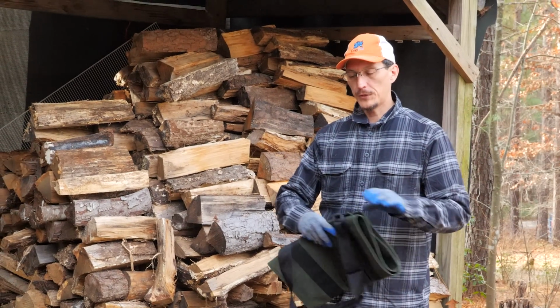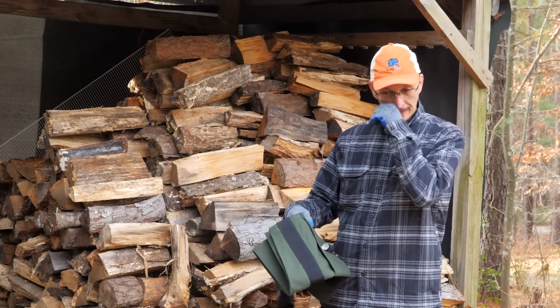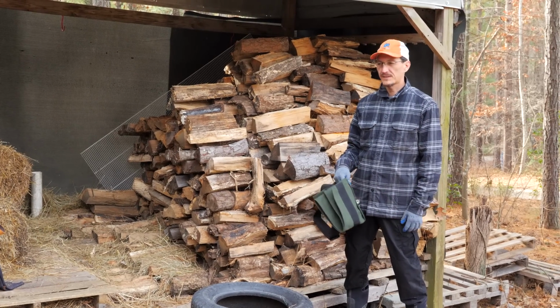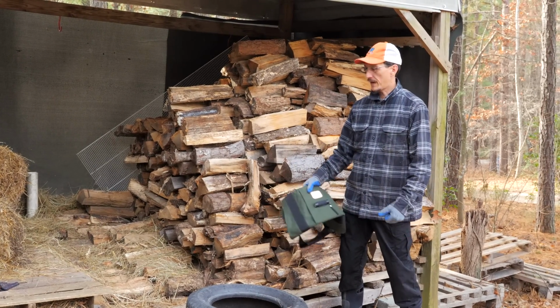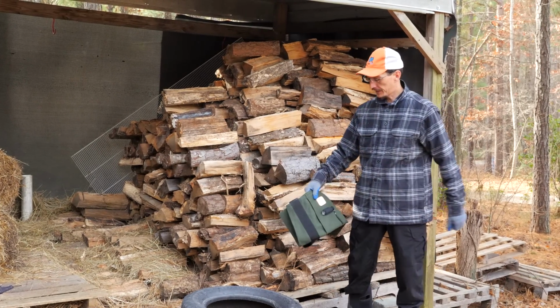So one of my pet peeve chores is bringing wood in from the pile to the house. We only have to do it about every 3 days, but if it's cold or you're tired, it's just not one of those things you look forward to, especially with those totes that we have, because you're bending over and hurting your back and banging them on your leg.